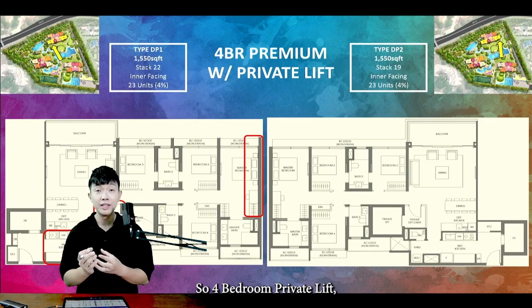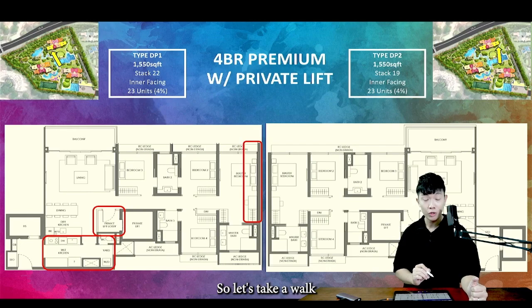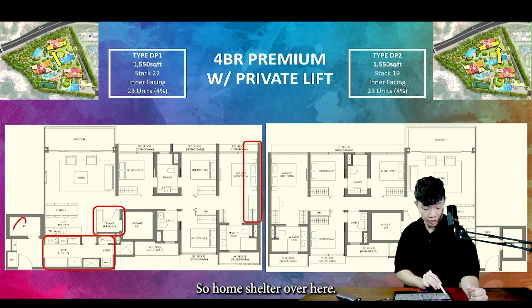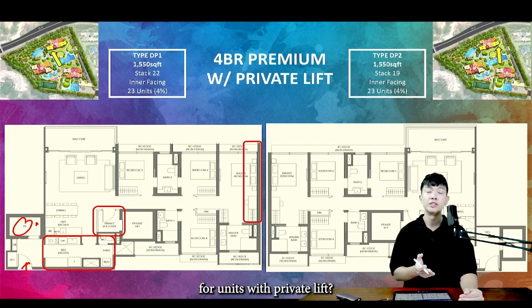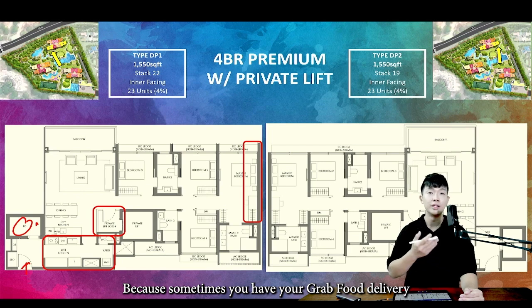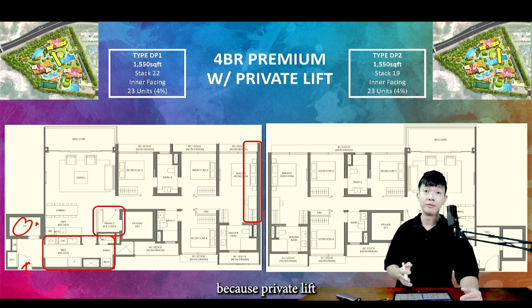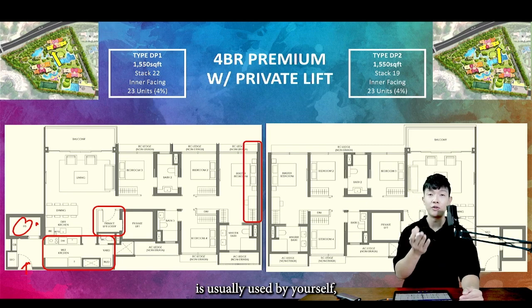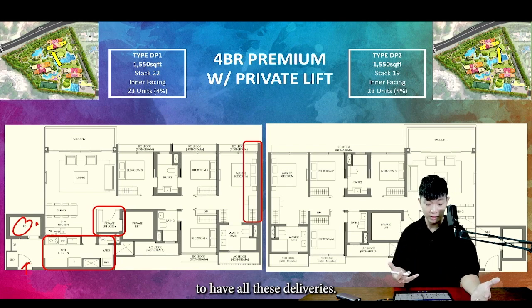So 4-bedroom private lift, we finally have this in Nava Grove. So let's take a walkthrough of this floor plan. Home shelter over here, this is the service door. So why do you need a service door for units with private lift? Is because sometimes you have your GrabFood delivery, other forms of delivery like Shopee, Lazada, they'll be coming via your service door instead of your private lift, because private lift is usually used by yourself, the residents, and your guests. So the service door is to facilitate you to have all these deliveries.